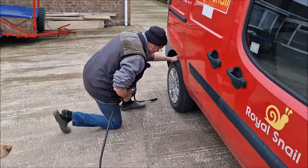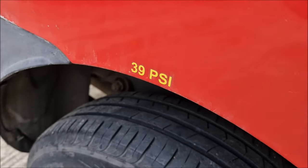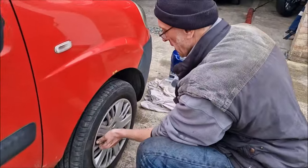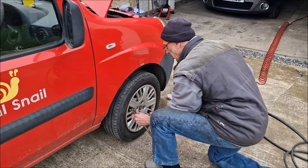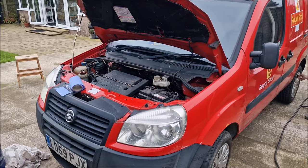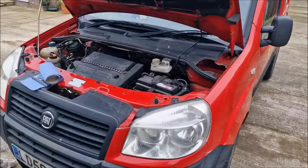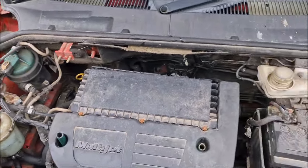How do you know your tyre pressures on your Fiat Doblo van? Hey, look, some legend has put some PSI markers on there. Excellent. So you can find out and do it normally. How are they looking? All right. Wonderful. Excellent. Air filter box is back on. Tyres are all checked. We're all good. Not bad.